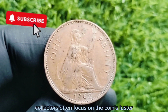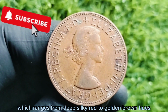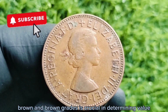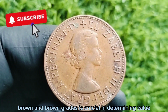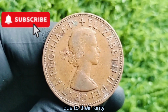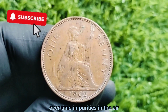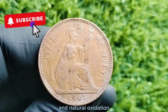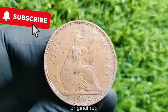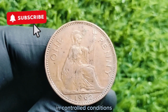Collectors often focus on the coin's luster, which ranges from deep, silky red to golden brown hues. The distinction between red, red-brown, and brown grades is crucial in determining value, with fully red examples being the most prized due to their rarity and superior preservation of original mint brilliance. Over time, impurities in the air and natural oxidation cause most bronze pennies to darken, so a well-preserved, original red 1962 penny indicates careful storage in controlled conditions.